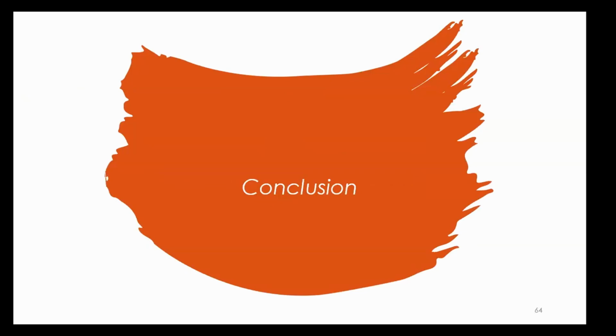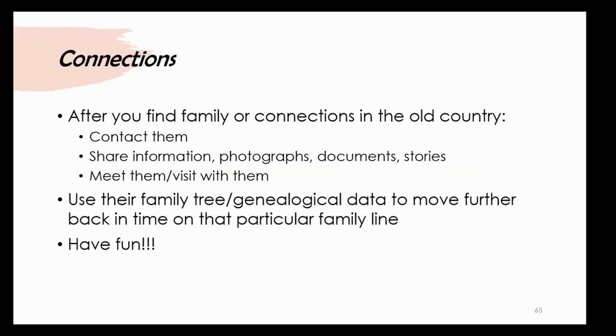So in conclusion, these are some methods that you can use to take your DNA matches and to get yourself back into the old country a little better. And again, I wanted to reiterate that once you do find some family in the old country, be sure you contact them. Try to get a hold of them to share information and photographs and documents and stories. And you might even invite them to come and see you, or you could possibly go over there and meet them at some point and use their tree and their genealogical information to move your research farther back in time.